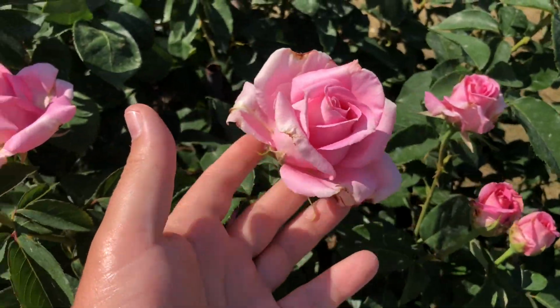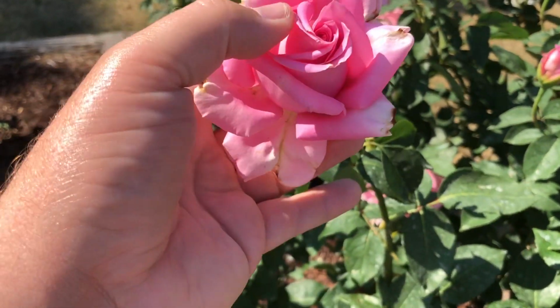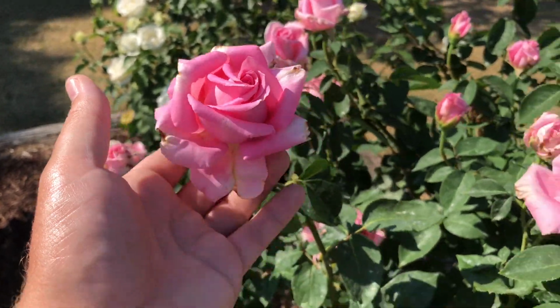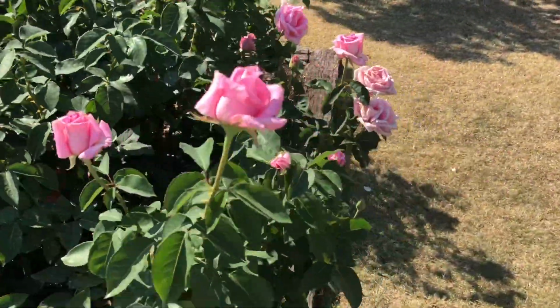The issue I have here is if it's really wet or thrips, can kind of make the petals lose their substance. So you can kind of see some of the thrip markings in there, but if I can keep it clean, i.e. dry and away from thrips, it's got a pretty nice bloom on it. Certainly a prolific bloomer.